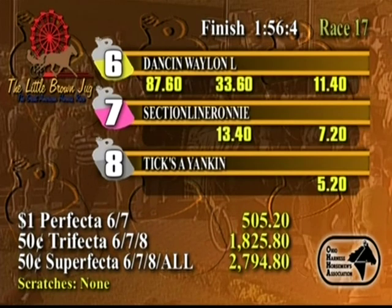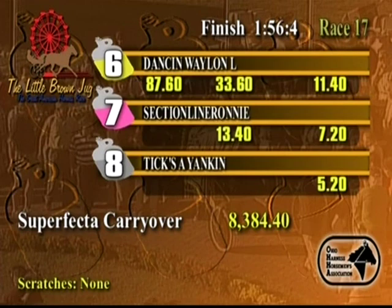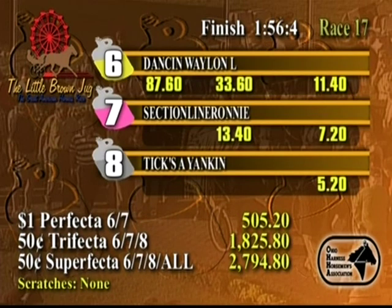Your perfecta for $1 over $505. 50-cent try, $1,825. And if you had 6, 7, 8 anything in the superfecta, we'll see what you got back. But the carryover right there, an extra big pool coming up in race number 18 over almost 8,400. 50-cent super, 6, 7, 8 all, $2,794.80. Roger Houston has the rundown.